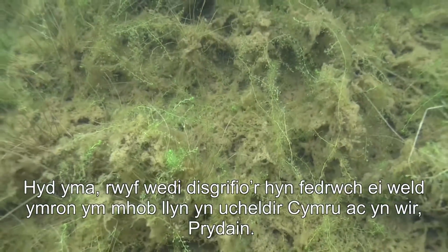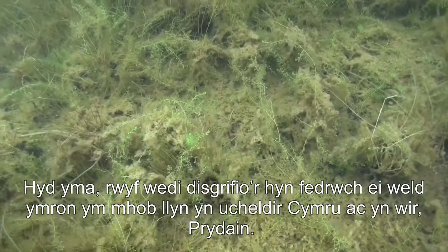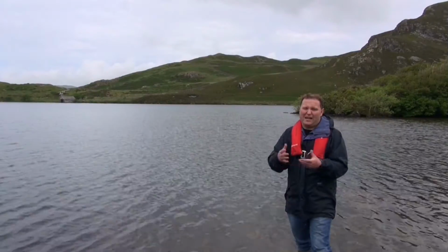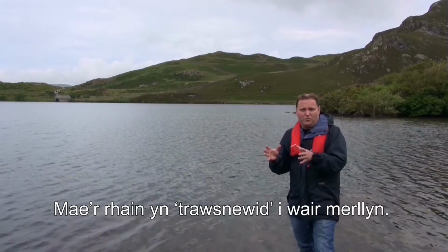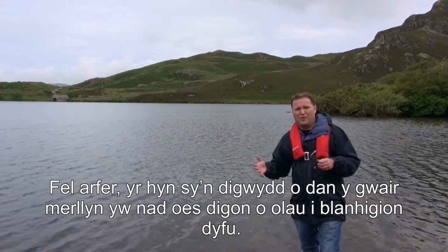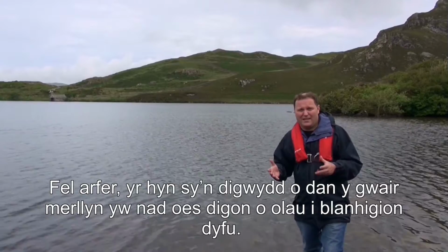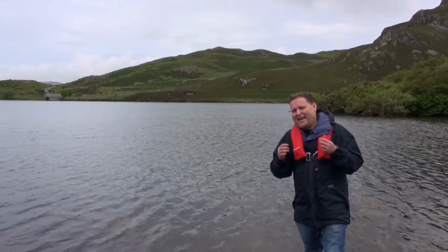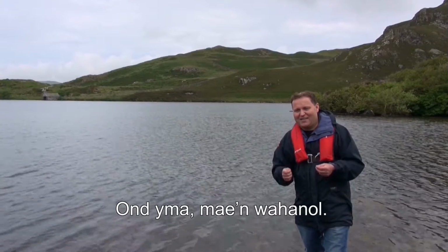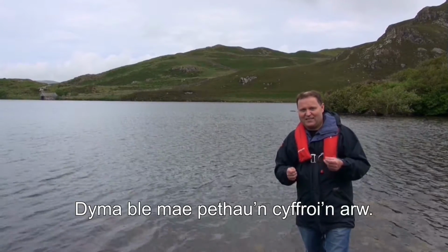So far what I've described is something that you could see in pretty much every upland lake in Wales and indeed in Britain. These transition through to quillwort, and normally what happens below the quillwort is that there's not enough light for plants to grow, and so there's nothing else. But here it's different, and this is where it really starts to get exciting.